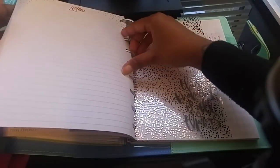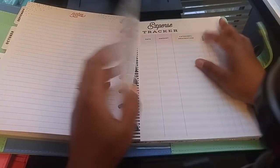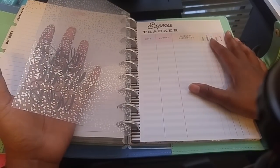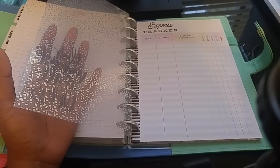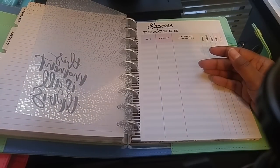And then this tab goes to my extra expense trackers. I had the budget extension pack. So being that I have that, they came out with the new dashboard layout, I just took all of the expense trackers that I still had and I just set them all back here just in case.